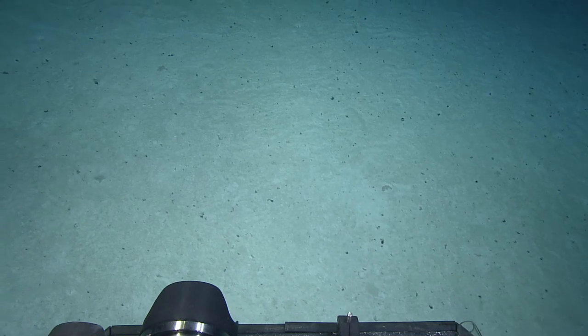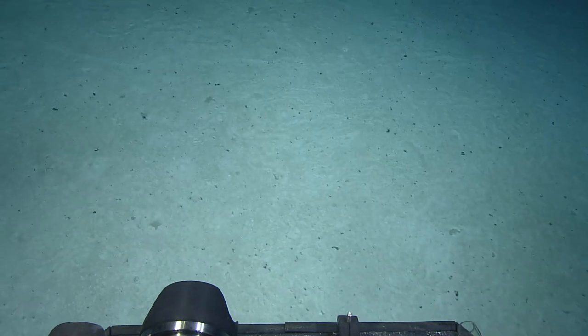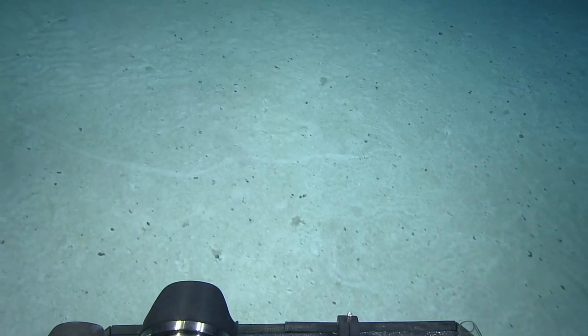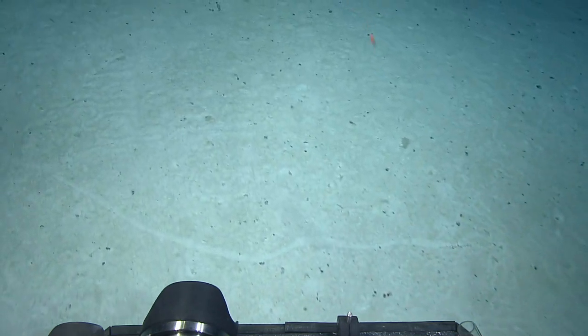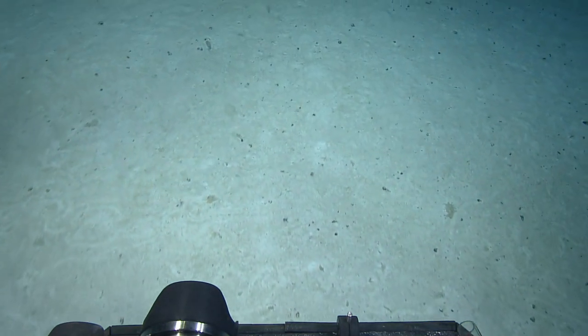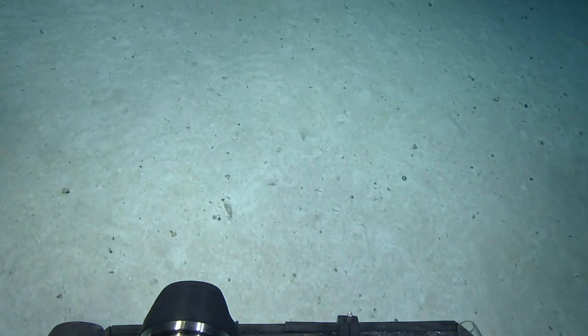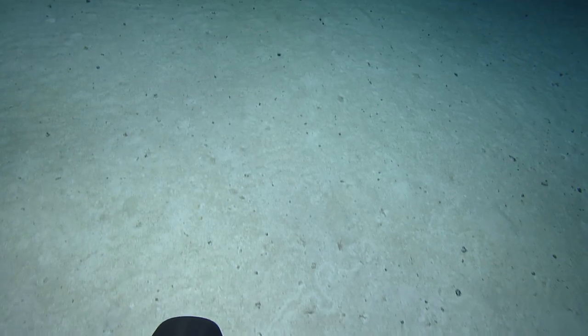Somebody is wondering about those holes that we saw just a few minutes ago. Do we think maybe they could have been formed by worms that were spooked by the ROV perhaps, or something volcanic? The larger hole? The two holes. The two holes. I doubt they're volcanic in origin.